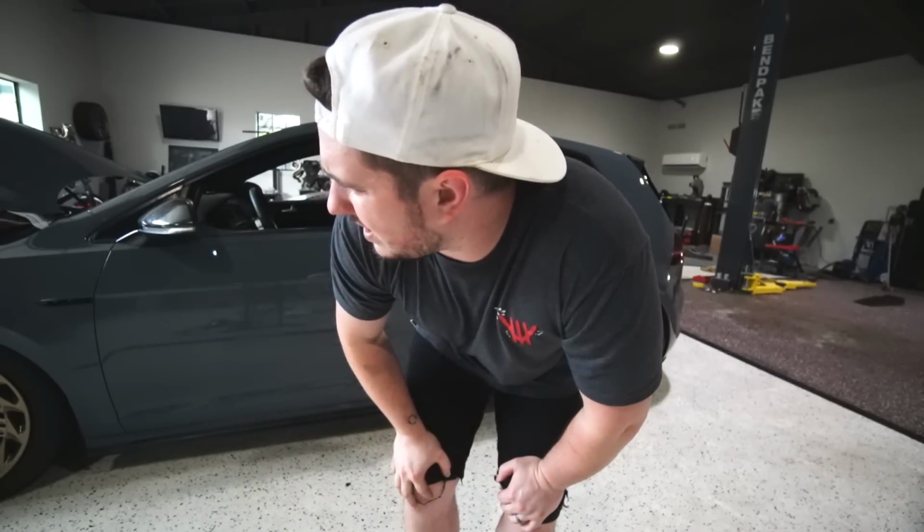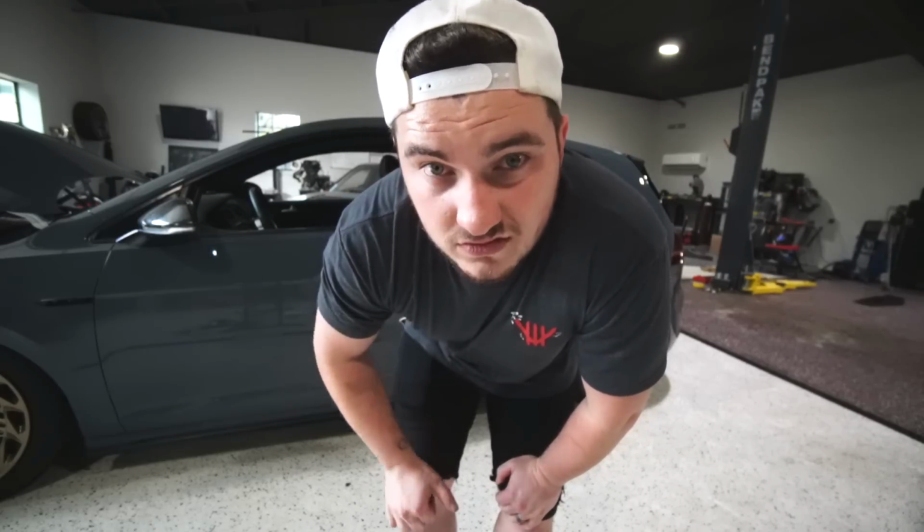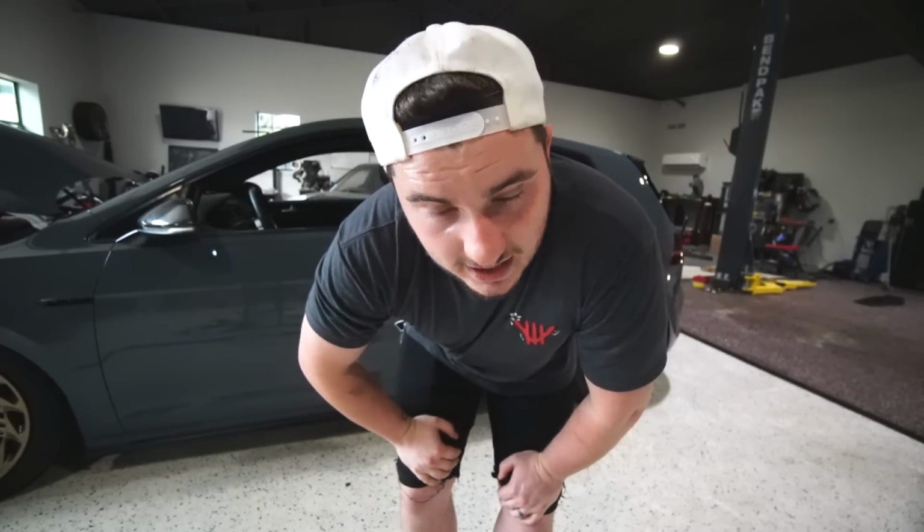Straight pipe with two of those tiny mufflers you can get from like Summit. Did you remember who made Dynamax? Yeah. Dynamax. 30 bucks a piece. 30 bucks a piece. And stainless.